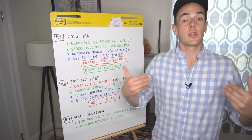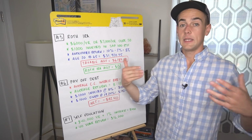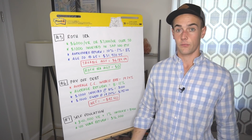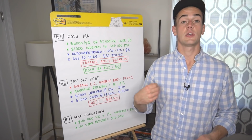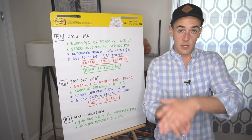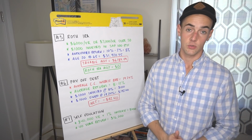It's honestly one of the best wealth building tools out there available to people. And again, even if you put that money in there, your contributions can come out anytime penalty free. You just can't touch the earnings. If you touch the earnings, that's when you'd get a penalty and have to pay taxes. So it's not like your money is untouchable. You just don't want to take out the earnings. You would only take out the contributions.